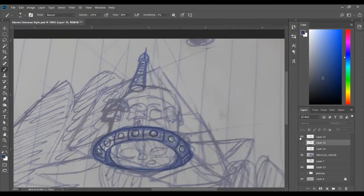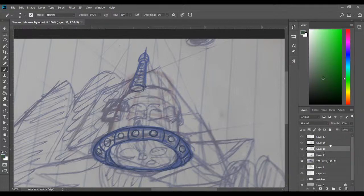Okay, so that angle in the original sketch is a little bit off, so I'm going to use a different color and put this guy back on. I'll bring up the cylinder a little more. It's the actual intersections, I'm going to make that brighter here, I'm thinking.